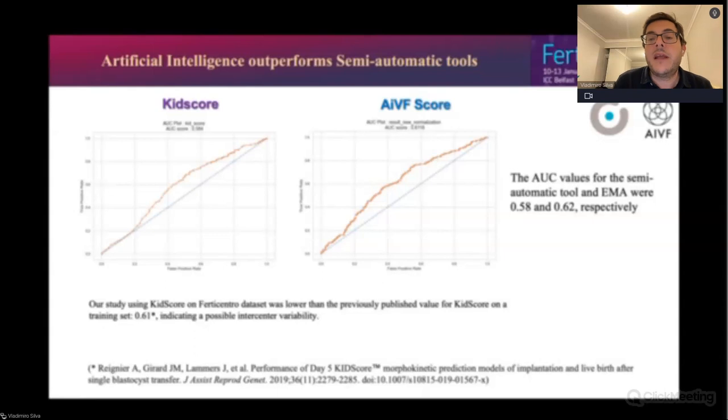For example, at Ferticentro, we did a study together with AIVF comparing the kit score, where there is human intervention, with the score from the IMA, the AIVF, and we concluded that IMA was slightly superior to the more manual method. There are a lot of studies being done on these topics. This is one that we presented in an international conference.